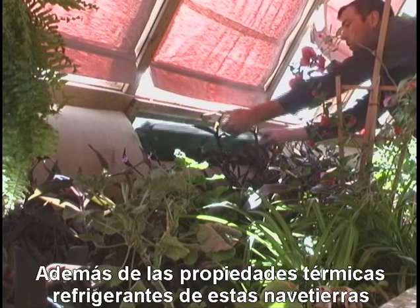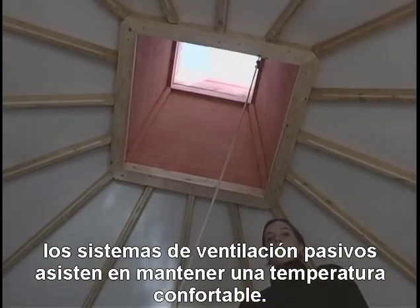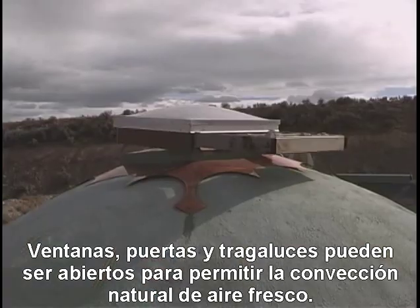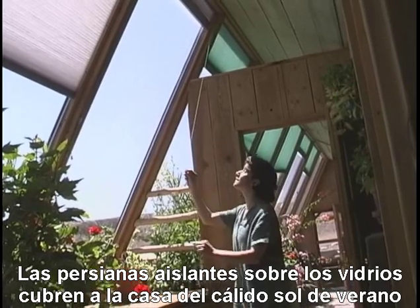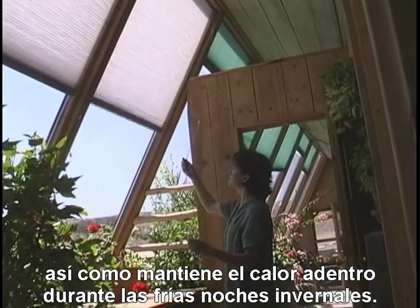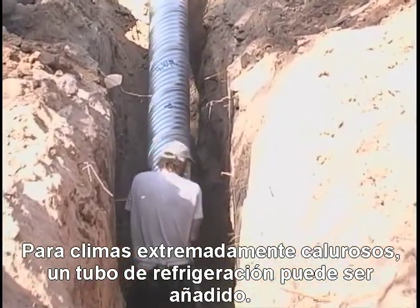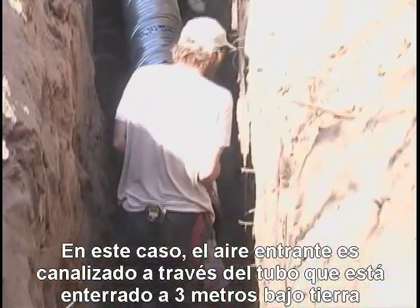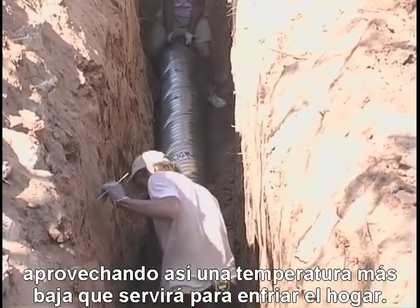In addition to the thermal cooling properties of these earth homes, passive ventilation systems assist in maintaining a comfortable temperature. Dormer and hopper windows, skylights, and doors can be opened to allow the natural convection of fresh air. Insulated shades against the glass face keep out the hot summer sun as well as keep the heat inside on cold winter evenings. For extremely hot climates, a cooling tube can be added. In this case, the incoming air is channeled through a tube and buried 8 feet in the earth, tapping into the cool earth temperature and drawing cooled air into the house.